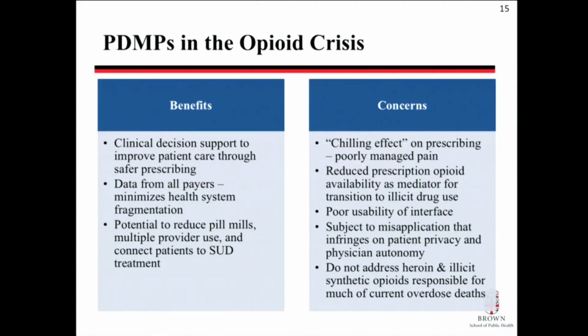Now I'll talk a little bit about PDMPs in terms of benefits and concerns. Some of the benefits may be ideal benefits and may not be fully realized, I recognize that. But PDMPs do have potential benefits in serving as clinical decision support tools to improve patient care through safer prescribing. I know some states are engaged in data analytic projects right now to ensure that PDMPs have flags to monitor potentially harmful drug interactions, for example, opioids and benzodiazepines. As a whole, that can definitely improve patient safety.